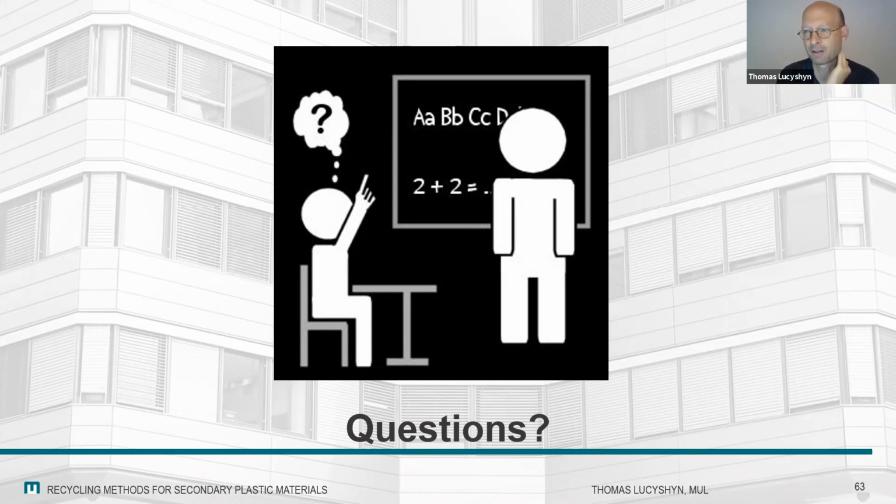If they are too big and too irregular, then there are also some limitations. It's also strongly dependent on the size of your compounder. The bigger the compounder is, the bigger the flakes can be, because then the screws are bigger, and then you have more possibility to put in bigger particles.